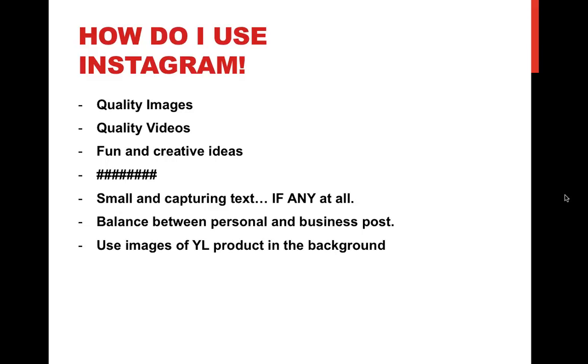So have action shots. Show how you're using the product. Show how you're using the oils. Show what you're doing with the Young Living products in your life, not as much just, here's a kit, buy it, okay? Remember, use images of the products as well in your background.